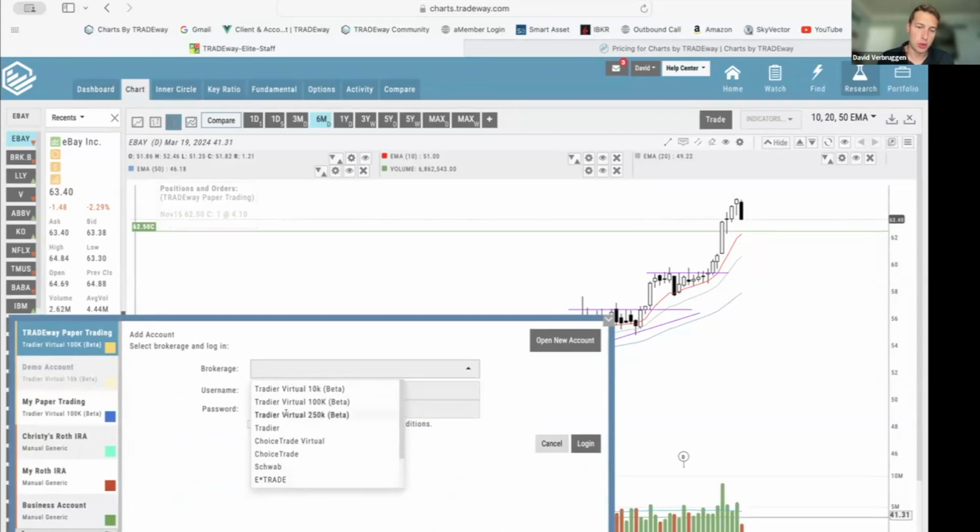And there's also virtual accounts. Guys, you can trade without putting real money at risk, right? And there's these virtual accounts that we have for that. So those are options for you as well. But then you can link your IRA to Charts by TradeWay and do all of your trading in our platform, and it just sends the information through the API to the broker. Boom, executes your trades, whether in or out, whatever you need to do. Good question.